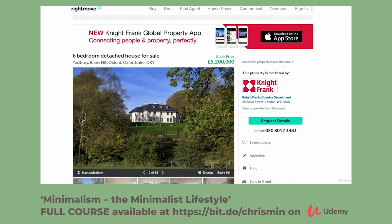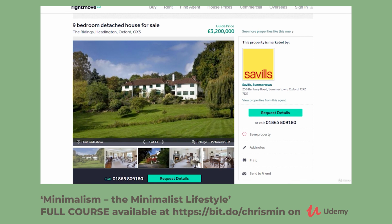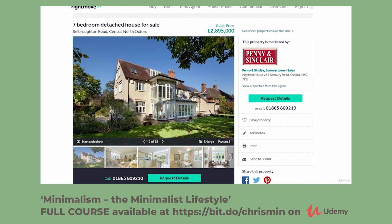So, look at these properties. I'm showing 3 houses currently for sale in Oxford. The pictures are taken from Rightmove.co.uk. What would you consider when buying a home? Is it just location, or size, or running costs, or the coziness? How would you insulate? How would you save costs when you get a home?